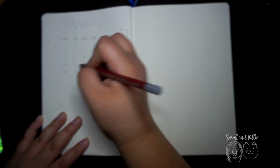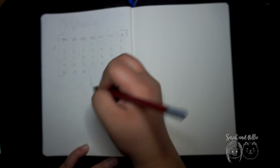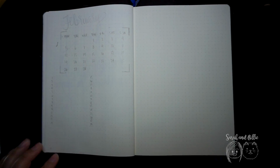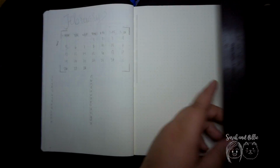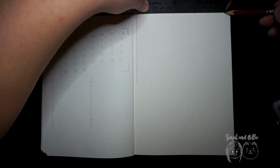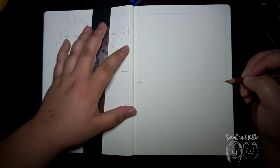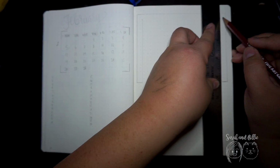Along with that, I also included another quote on the page before the month, and now I'm trying something new with my monthly spread. You can see here that I sketched out the month and the important dates below, and now I'm drawing my mood tracker. And if you hear growling in the background, that's my dogs, they're playing right now.